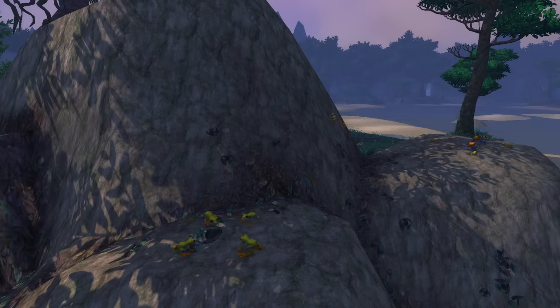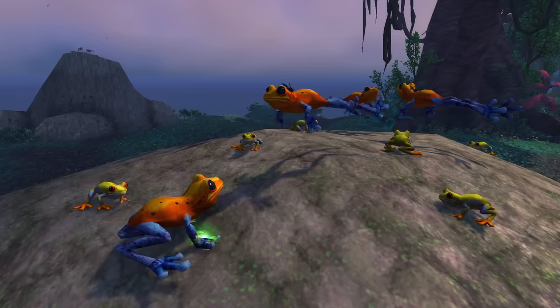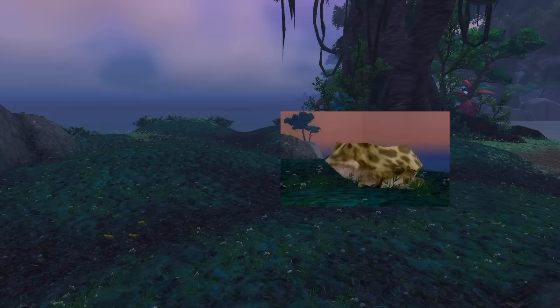So we could not get him to spawn because you have to kill thousands of frogs. And not only did I not want to kill these frogs, I mean, look, they're just having a good time. I don't want to ruin their good time, but it was thousands. I was like, all right, listen, I'm just going to slap a picture of this frog up there. There he is. He's got Frog Justice.